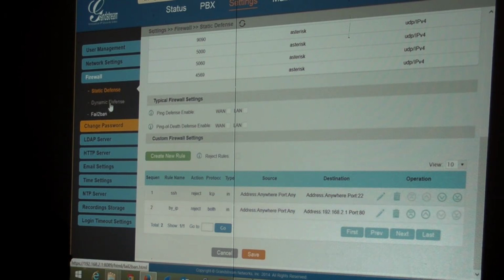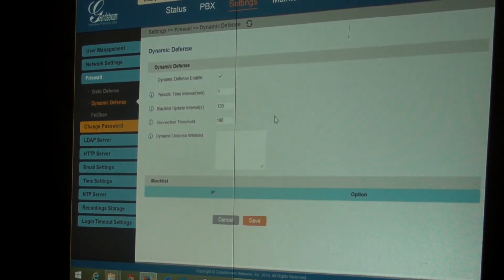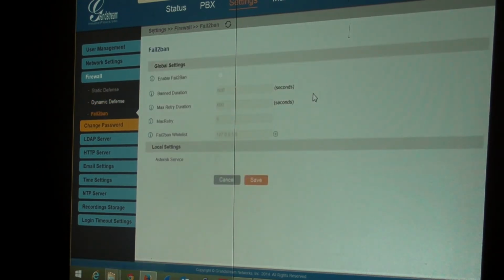So let me jump into that in a few. Then we have the dynamic defense. So basically you turn that on and it's going to listen for multiple TCP malformed packets, I think. So this is a typical firewall option. When receiving multiple packets from an IP address, we're going to blacklist it. However, the one that I'm more interested in is the SIP messages.